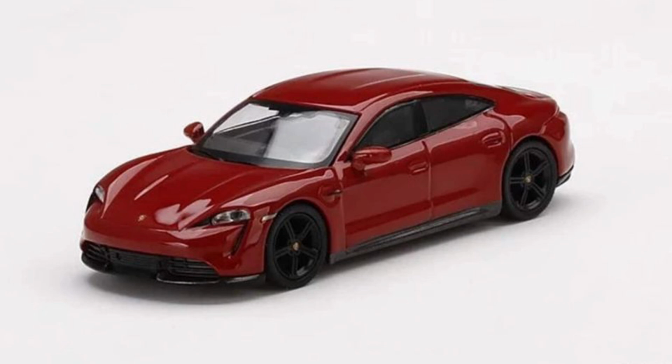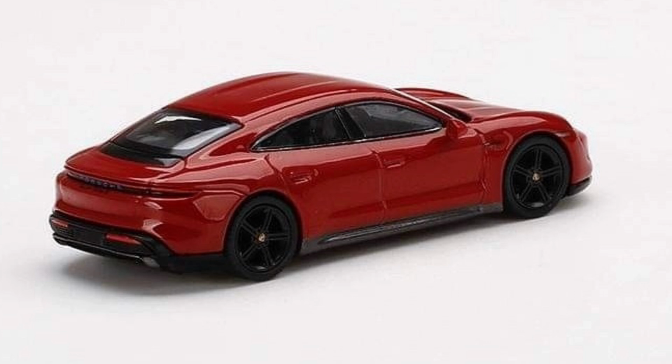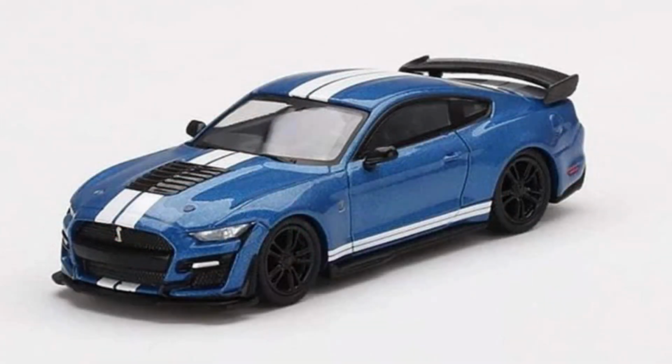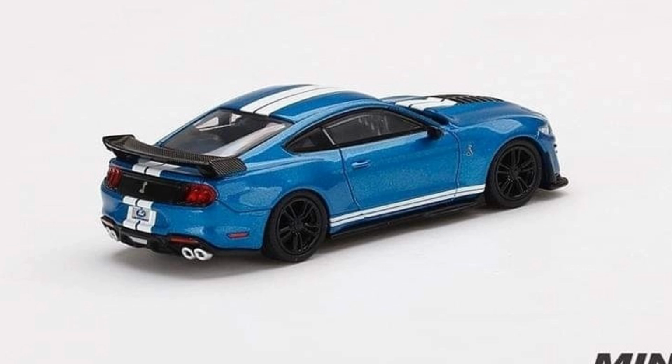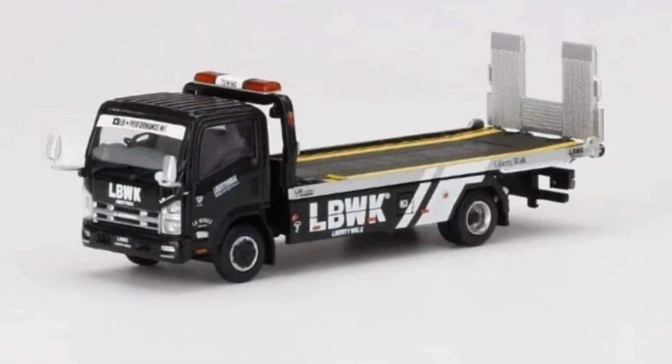Porsche Taycan Turbo S in Carmine Red color, made in diecast by Mini GT, will be released in November 2021. Ford Mustang Shelby GT500, Ford Performance Blue, Mini GT. Isuzu N series vehicle transporter Liberty Walk in black color, made by Mini GT, will release in November 2021.